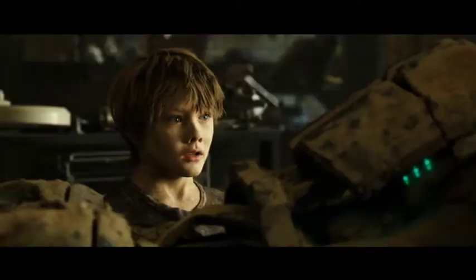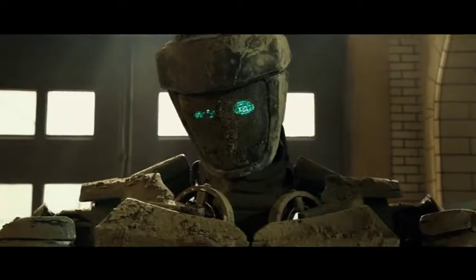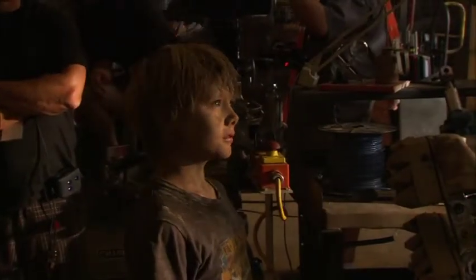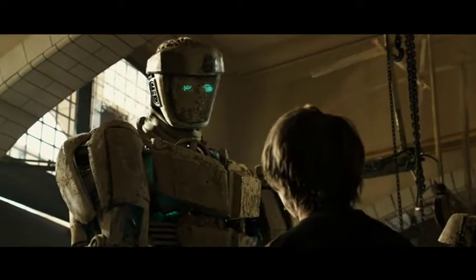When we turn him on, it's probably the most pivotal and important moment in the entire film. To see this decrepit, old, mud-covered robot sit up and look around and start mimicking this little boy, and to watch Dakota play with Adam and move with Adam and marvel at this amazing thing that he's found in a junk pit, he just melts your heart.